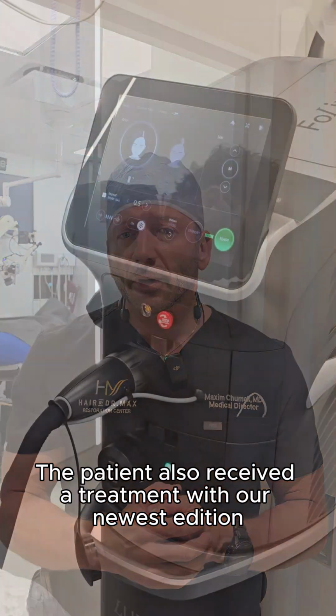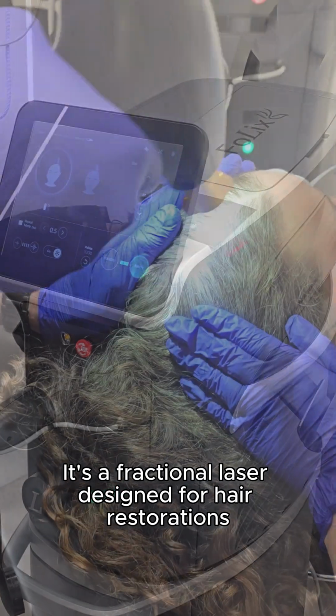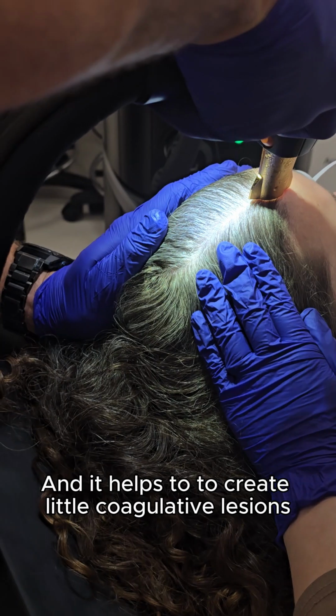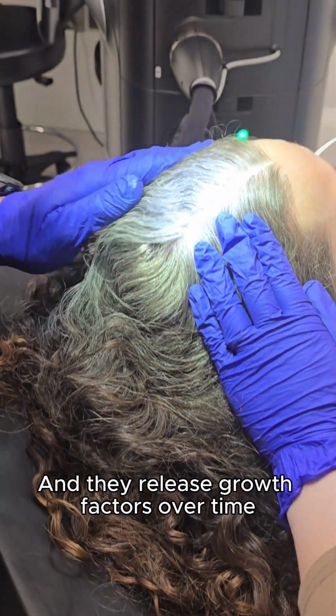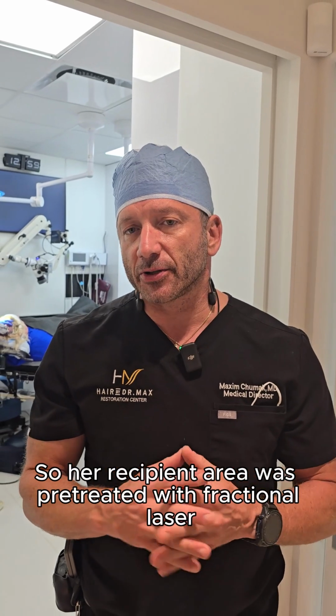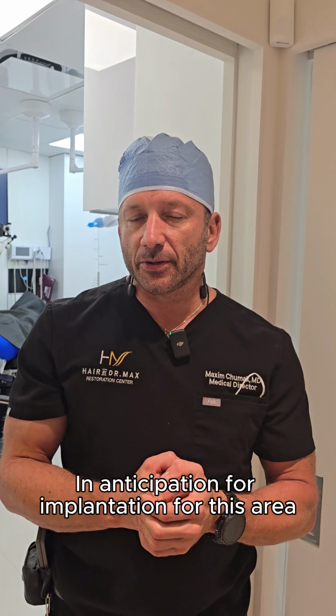The patient also had the treatment with our newest addition. It's a fractional laser designed for hair restoration, and it helps to create little coagulative lesions, and they release growth factors over time. So her recipient area was pre-treated with fractional laser in anticipation for implantation into this area.